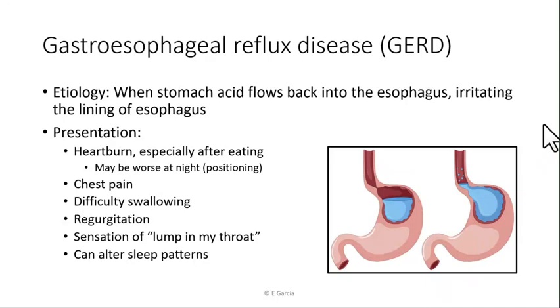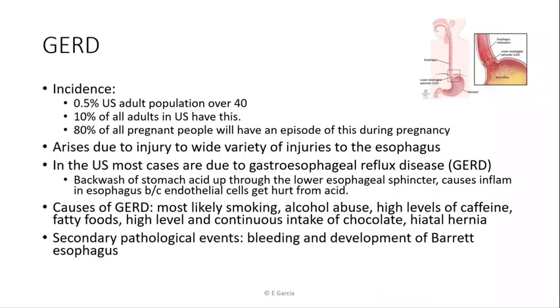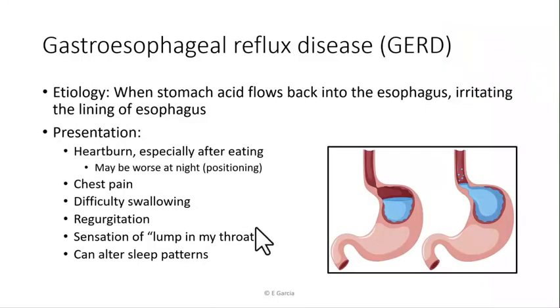GERD, gastroesophageal reflux disease, incredibly common. Let's look at incidence here for just a second. Check this out. 10% of all adults in the United States have this condition, and the majority of individuals who are pregnant will have it. And a not small percentage of the population, even just over 40, it surprisingly skews a bit middle-aged, will have GERD. So what is this?